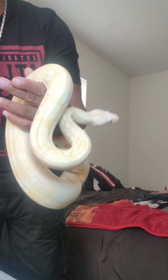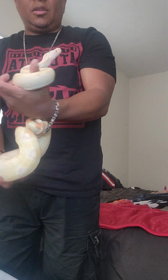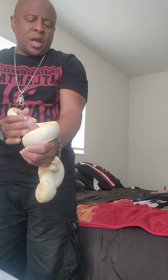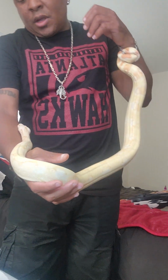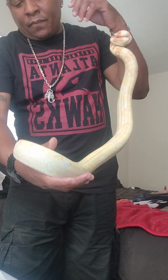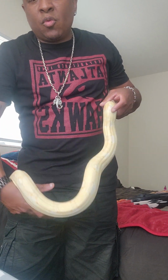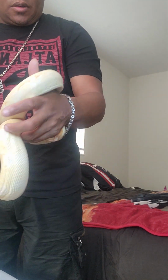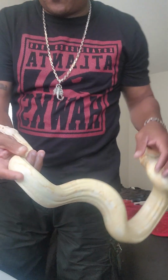Yeah, Kahl Albino gene. It's a recessive gene. So you would need to have one copy from the mother and one copy from the father to produce a visual albino. If you only have one copy, you would get a boy that looks normal, but will have one copy of the albino gene. So to get a visual, you'd have to have one copy from each parent.